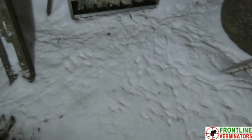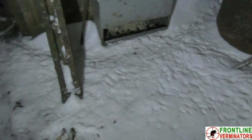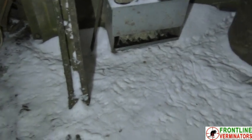A lot of activity around here. Bird feeders close by. There's another trouble spot. See what we got. Yep. Flow of activity again by the feeder. Bait half eaten. That was full on Monday. Today's Friday.